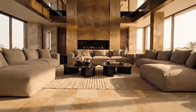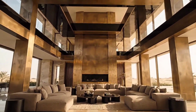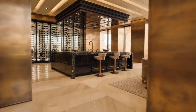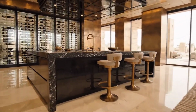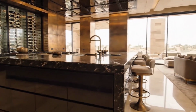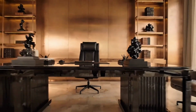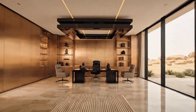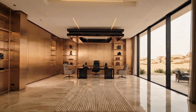The scale of this living lounge is absolutely massive. Every single detail is designed for ultimate billionaire comfort. Check out this incredible master kitchen. High-gloss obsidian countertops and bronze fixtures make this a total chef's dream. This executive home office means serious business. That high-gloss black desk is the ultimate power statement right here.